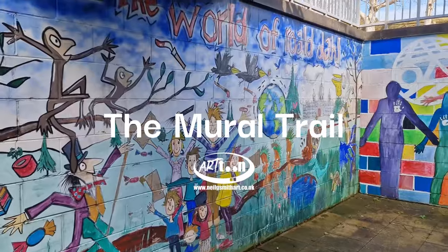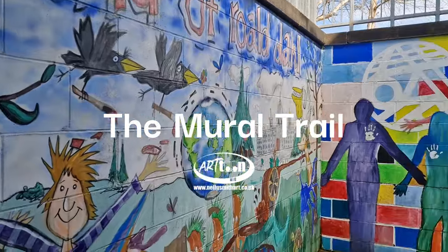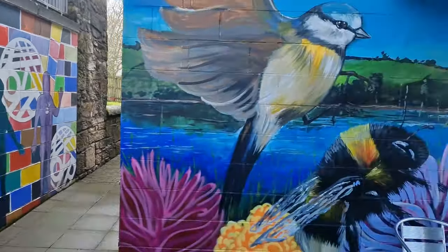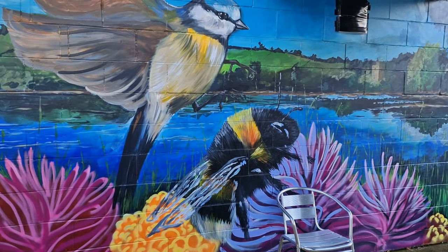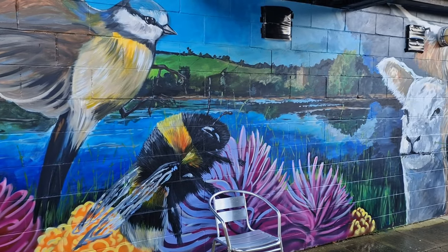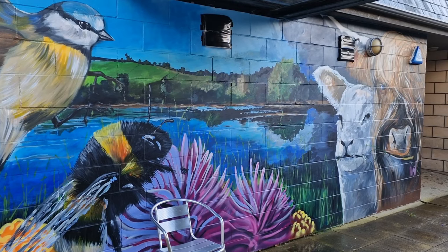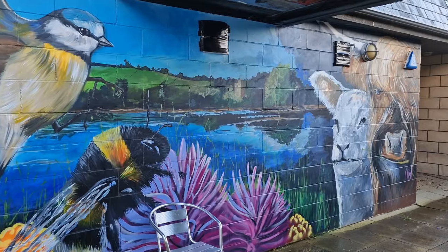The murals. So this one was done in 2015, the World of Roald Dahl. Still one of my favourites. And then the Year of Young People, 2018. And then this one was done last year, The Great Outdoors. So these three murals feature in my video for the murals that I do, so have a wee look at that too. Got a few murals already organised for this year, so looking good. This one's my favourite.